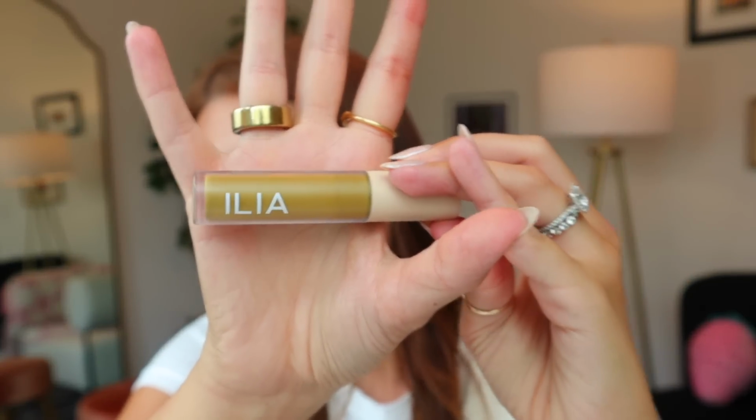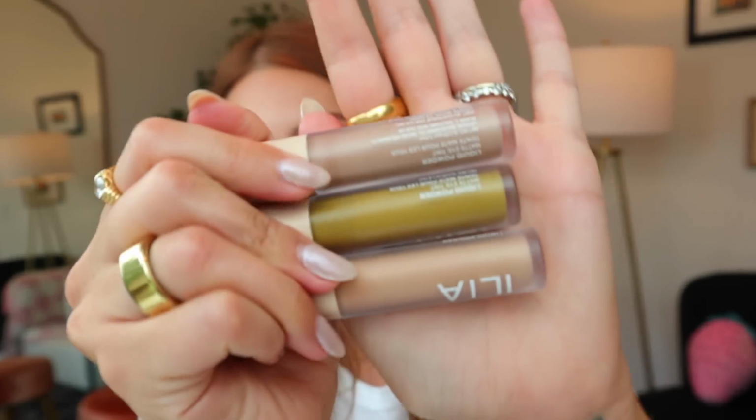I absolutely love these. I've talked about this formula before in the metallic shimmery formula that they have, which I like, but I'm really into a matte eye these days, and I only have a couple of them up here with me, but these are some of the shades.